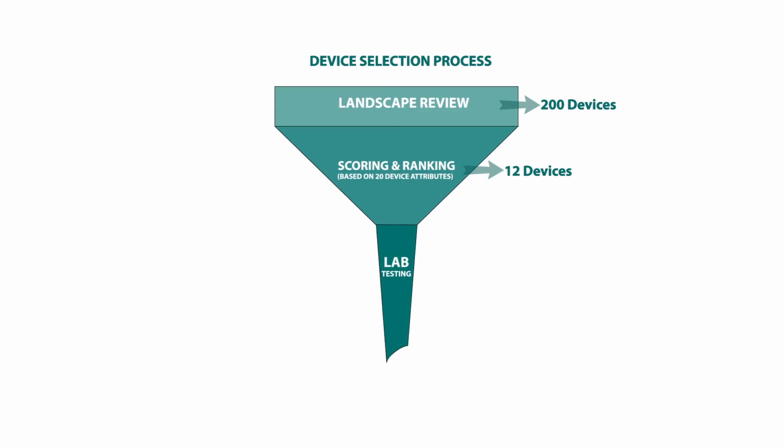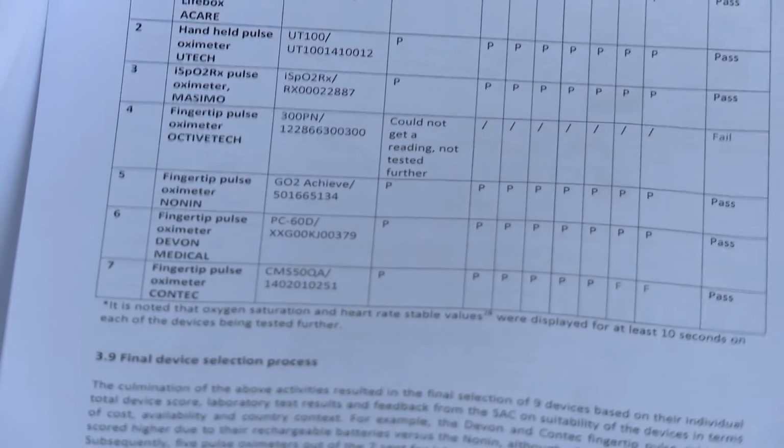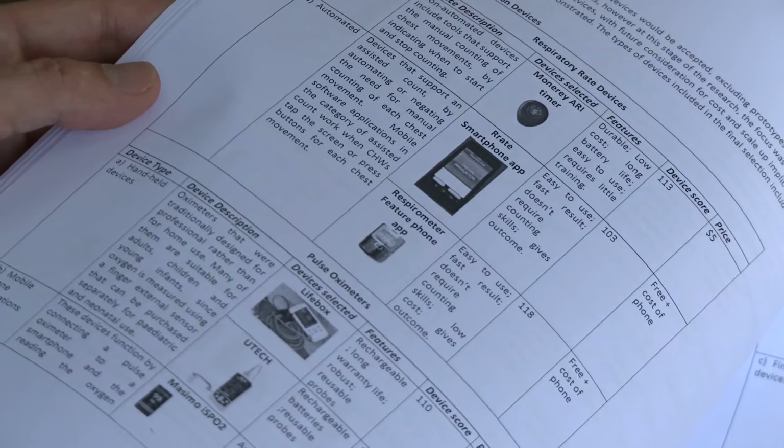In doing the laboratory testing, we had 2 objectives. The first was to test the devices and see if they were fit for purpose, if they would survive in the field conditions in the 4 countries that we were doing the accuracy evaluation in. The second objective of the laboratory testing was to test particularly the pulse oximeters for accuracy.